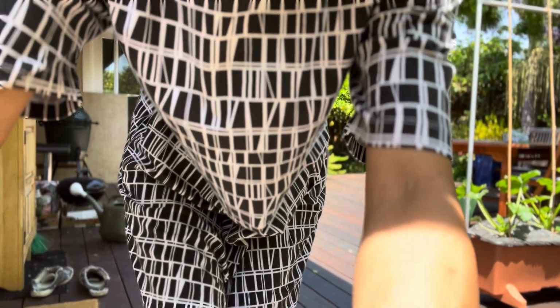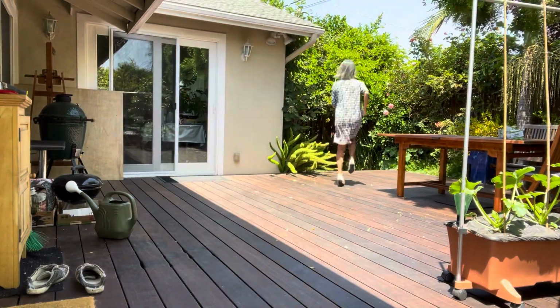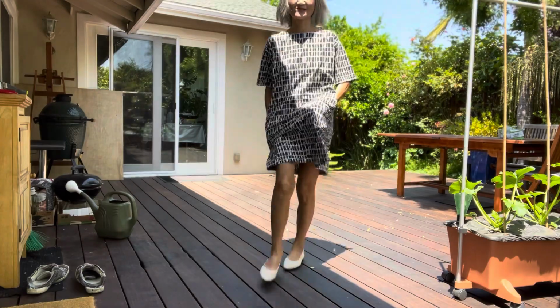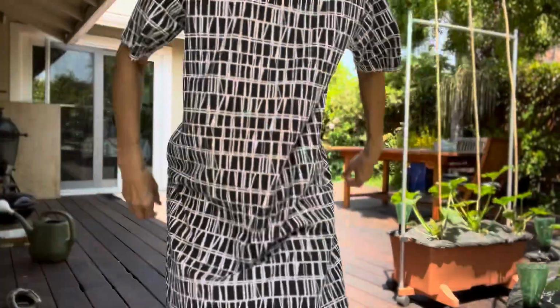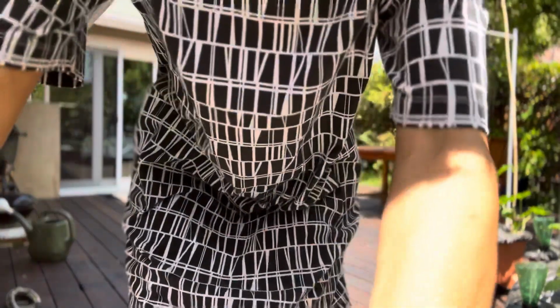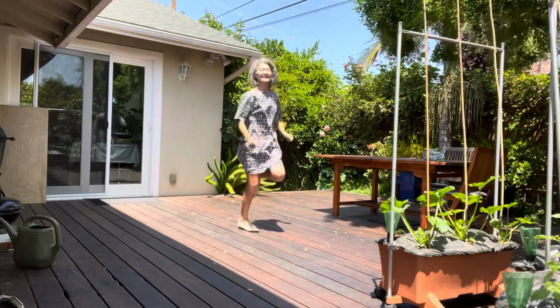Let me have some fun here. And it has pocket. These clothes have pocket. Raise a little bit up. I think this is better. Even a little bit up. Yeah, it's very comfortable.